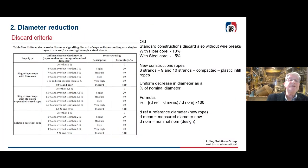Okay. Second criteria is the diameter reduction. You have wear on the outside. What you need is you put it into this formula. You have the reference diameter when the rope was new. You're going to have the diameter of the rope now, and you add up with the nominal diameter. You end up in a certain percentage.